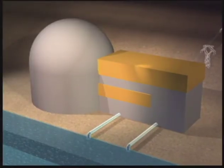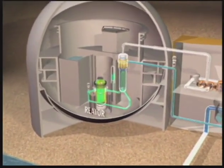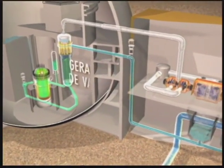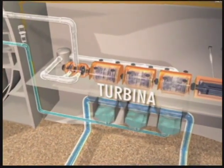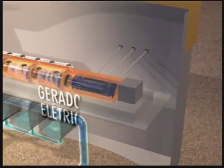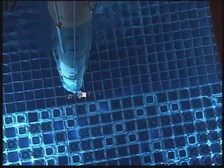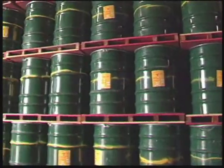Let's take a closer look. The generation of energy begins with the fission of uranium atoms within the reactor's core. Fission, in turn, creates great amounts of heat that then heats the water in the primary system. From the steam generator, heated water from the primary system heats water from the secondary system, transforming it into steam. The steam turns a turbine and then passes through a condenser where it is cooled by seawater. The electric generator, coupled to the turbine axle, produces the energy that fuels the electric power grid. After being used, the spent fuel is stored right here in the plant, as well as all residual materials.